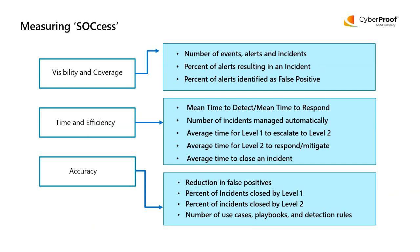Yeah, and just to add to that, I think the fundamental thing is we are measuring the capability based on how much we are helping an organization to reduce the overall risk. That's fundamentally what we are trying to do. So how much can we help detect the threats? What is the coverage that we have, and how much can we actually reduce the risk? That is a combination of the visibility, the time and efficiency with which we respond, and then finally the accuracy with which we deal with things. So that's how we manage that.